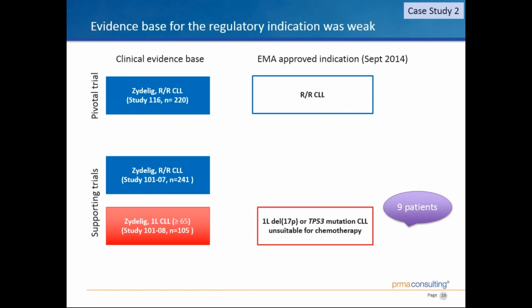We're going to use Zidelig as a case study where the regulators agreed to an indication which was supported from evidence only from a small number of patients from the key clinical trials. Although the manufacturer only filed for an indication in the relapsed refractory patients, the EMA considered that the benefit seen in the relapsed patients was likely to be seen also in the untreated setting, despite there being an evidence base of 9 patients to support this.